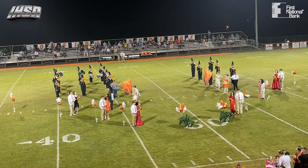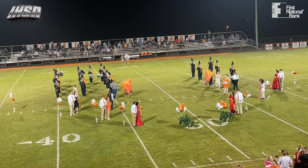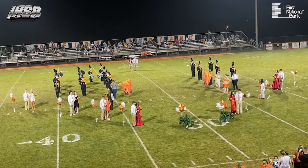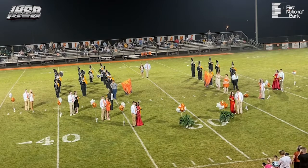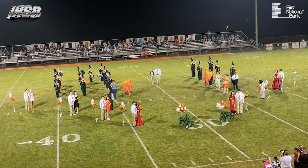Now entering the field is your senior candidate, Popper Hill. Popper is the daughter of John and Grace Hill. She is a 3-year member of the Beta Club and a 2-year member of the National Honor Society and a member of the golf team. In her free time, she enjoys playing golf, hanging out with friends, and playing with her dog, Daisy.